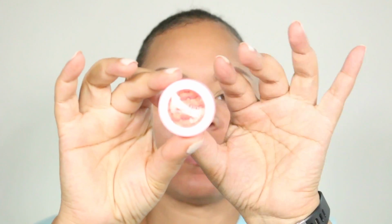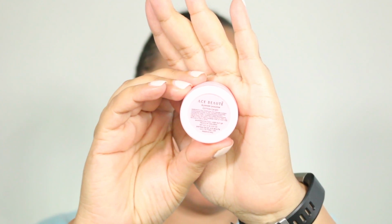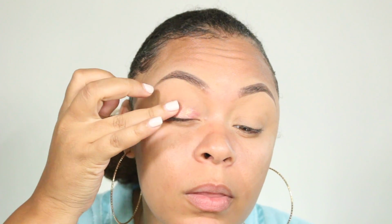Alright, so now I'm gonna go in with this other BoxyCharm product. This is by Ace Beauty. This is one of their glimmer shadow duos. The box came with two. This color is very beautiful. It's the color Cotton Candy, and I'm just gonna put this all over my lids.